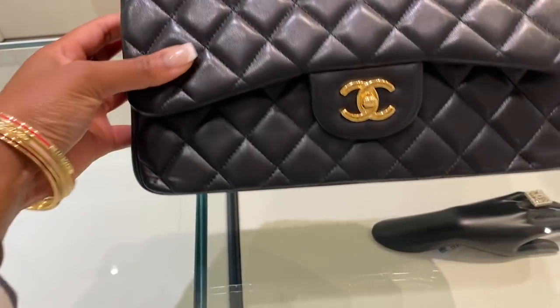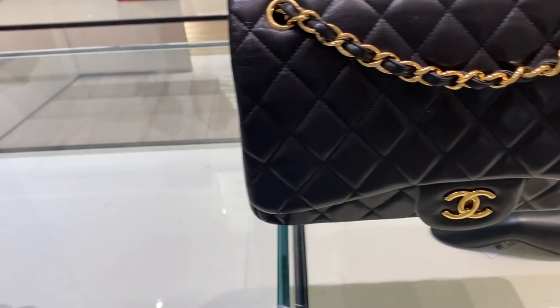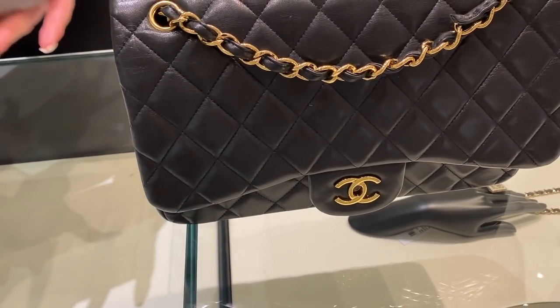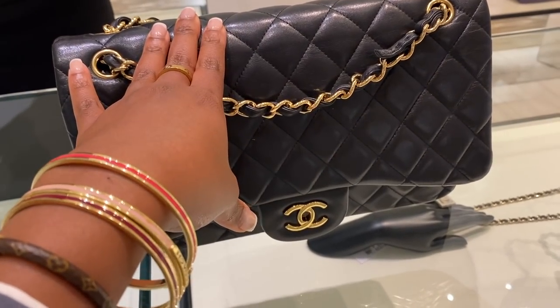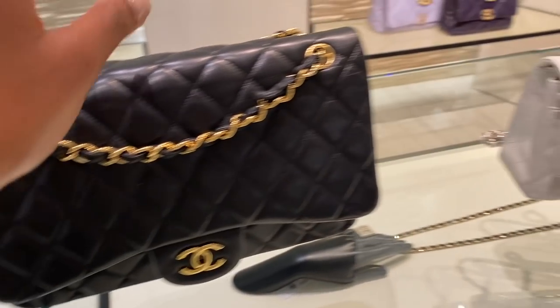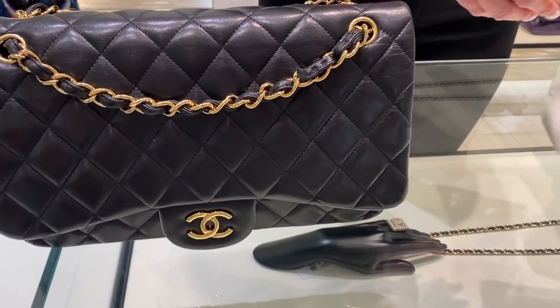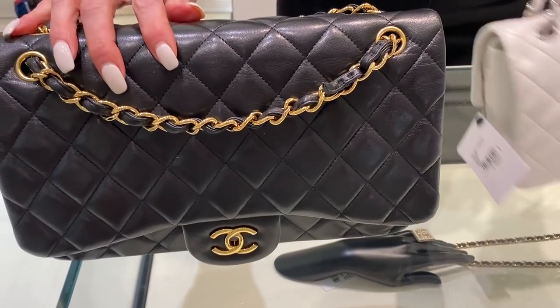This is the large size, right? This is the medium, and then this is the big. Okay, now do you have any large in stock? No, no, all reserved. Okay. So what we do is you put 50% down. You can do 100, whatever you want to do. And then if you want caviar or lamb.